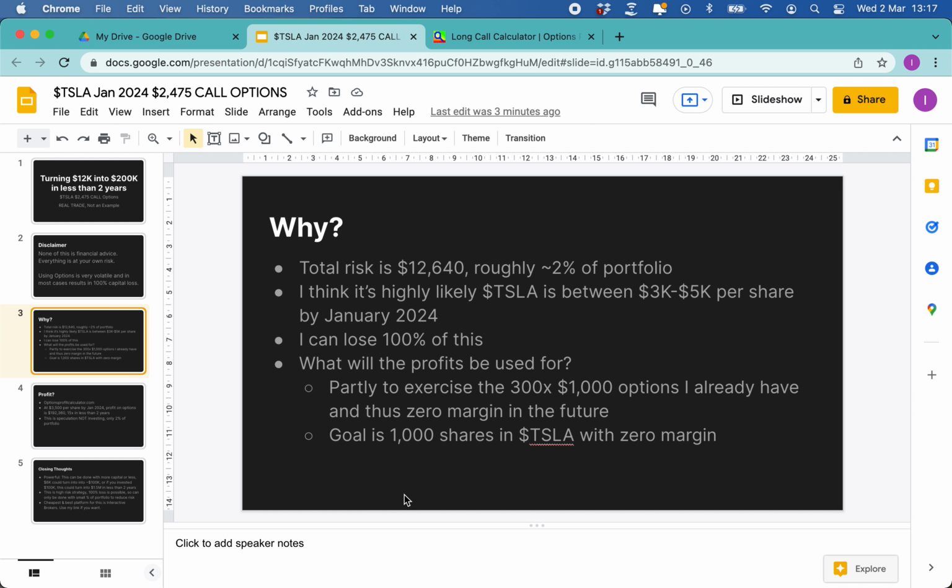What will the profits be used for? So I have some other options, 300 of them, at a 1,000 strike price for January 2024. In order to execute them, I obviously need capital, and I can use margin to do that. But ideally, the goal is to have 1,000 shares of Tesla and have no margin. So the profits from this would be used to exercise those options.